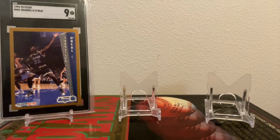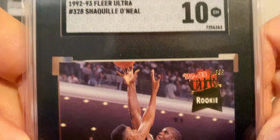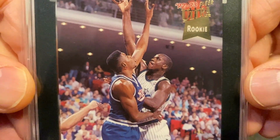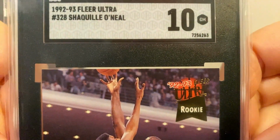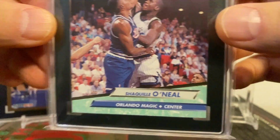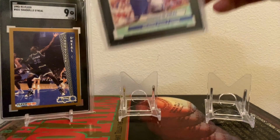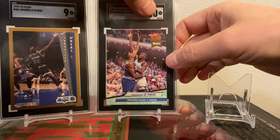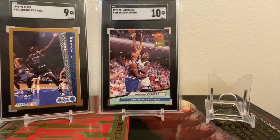Okay, sticking with Fleer, we get to the premium Fleer Ultra. This is the Fleer Ultra base card. Sent this in, it got a 10. A lot of my cards got high grades because I was so picky at the time. It was literally like a picky disorder that I was dealing with. It had nothing to do with potentially sending them in for grading someday, but I guess, so to speak, it paid off because I got some high grades. So I got that in a 10.